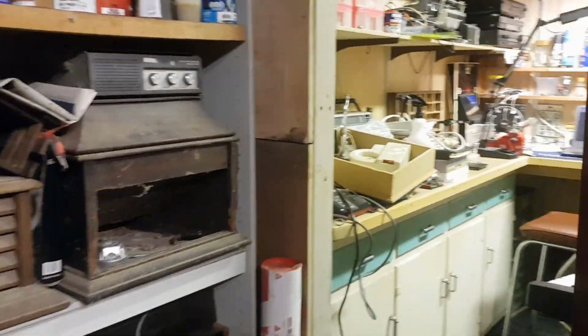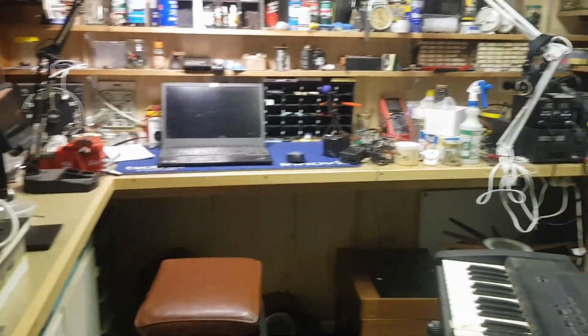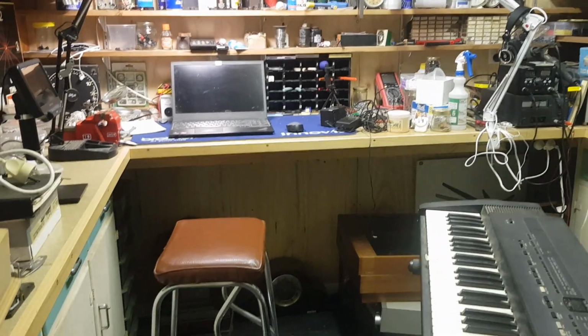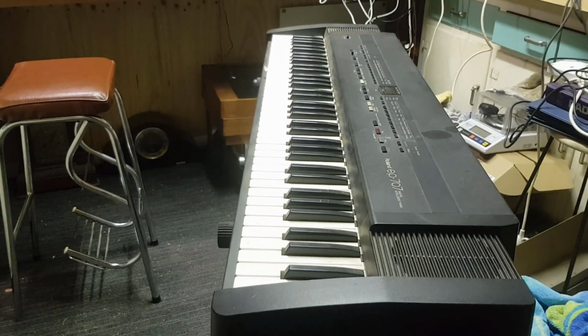So I've fought my way into the inner sanctum of my shed, my little repair room. And I've just made a little bit of room. I've brought my laptop out here. I've turned some lights on. I've had the heater going. It's the first time, seriously, I've been able to sit in this room for over 2 months, and I've got projects everywhere. The biggest thing in the room is this Roland keyboard.